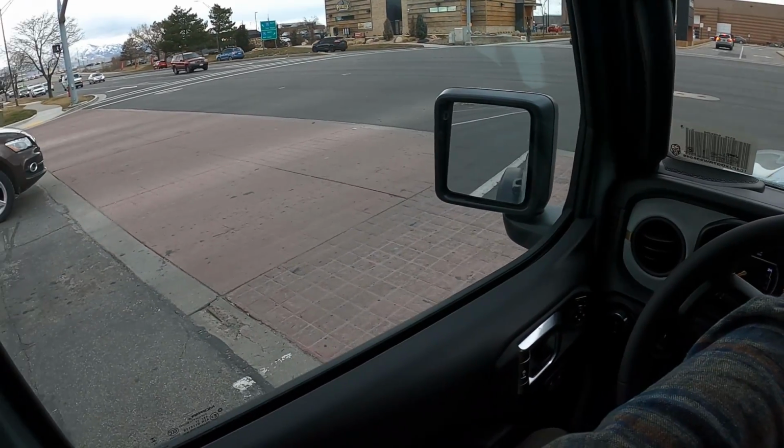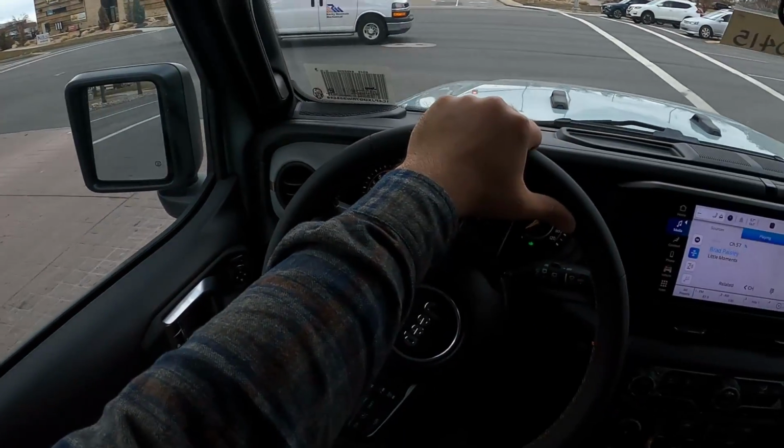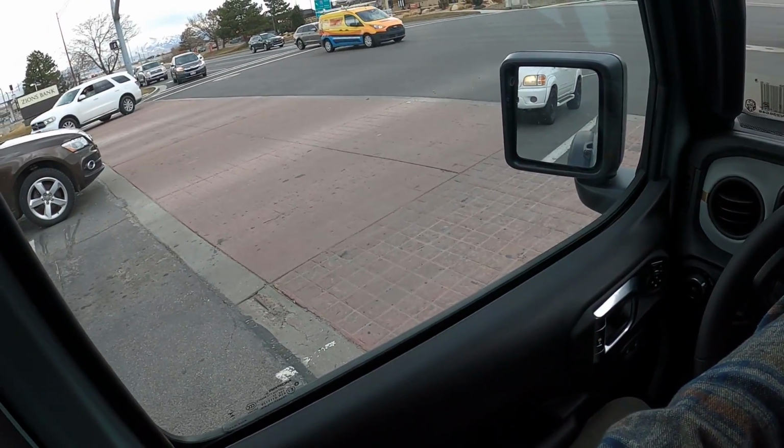I just caught that Hyundai doing something illegal. They did a U-turn in a no U-turn area on a red arrow. Hyundai drivers, am I right? Am I right?